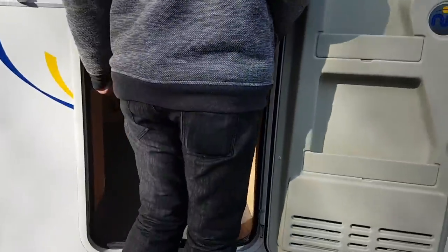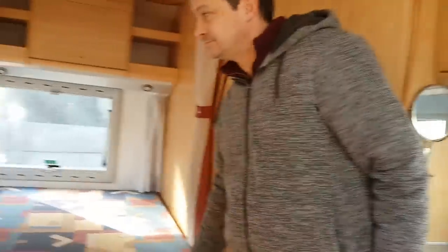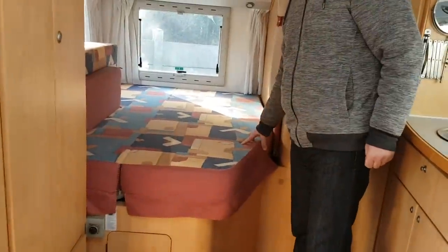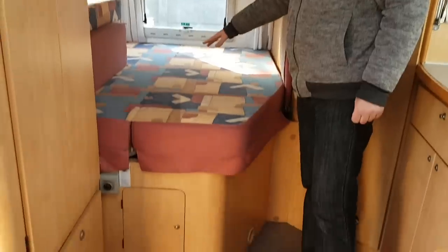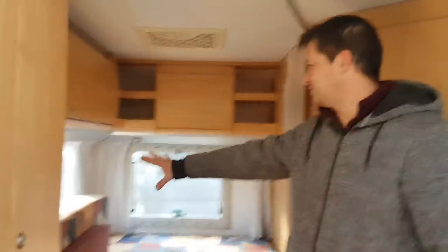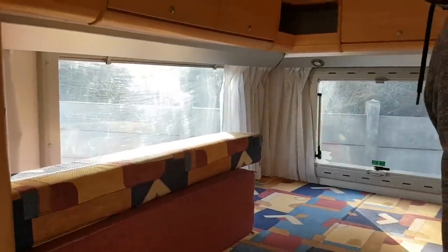Well, let's get inside, have a look. Smells very nice. Smells clean, like they've just cleaned it. Wow. Okay, that's a French bed. What they call a French bed, isn't it? I believe so. That'll do me. It's quite weird because you've got a massive window where you're lying down. You could literally be looking out of the window while you're asleep.